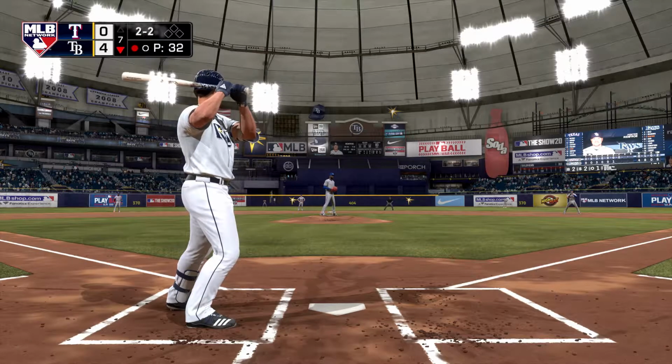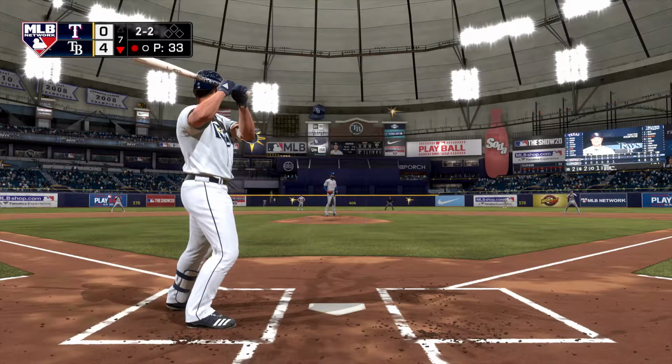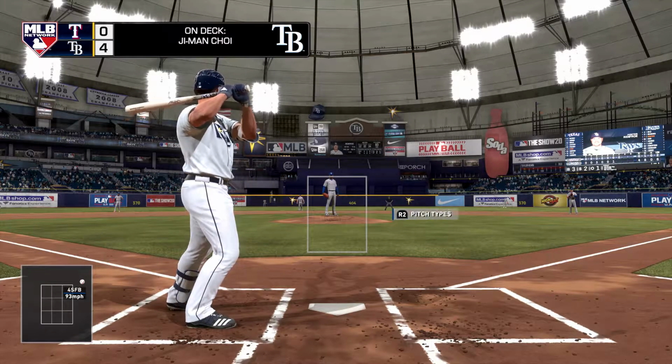Hey, expect a challenge right here. Does not want to run the count full. Just out in front of that one, still 2-2. Yeah, you could tell he was ready for another fastball, but the pitcher went to breaking ball, and the hitter just fouls that one off. Full count now.